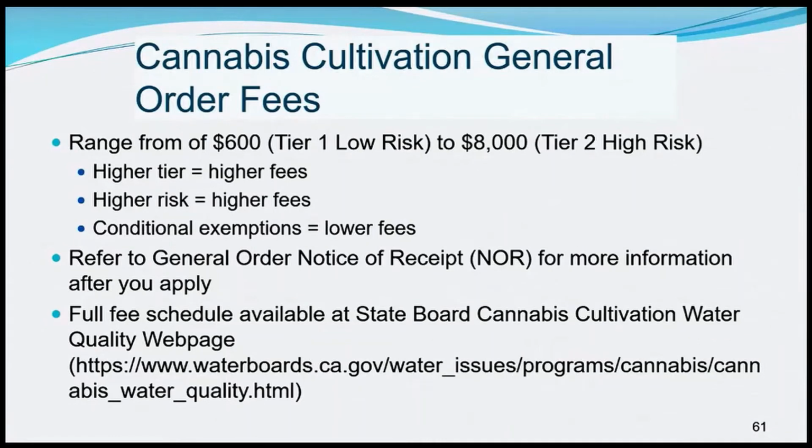When you apply on the portal, you'll obtain a notice of receipt through your email, and that will have more information about how to pay your fee and site-specific information. A full fee schedule is available on the Water Board's cannabis cultivation website. So you can go to waterboards.ca.gov/cannabis and find a lot of helpful information, including FAQs and the policy and documents that you'll be interested in.